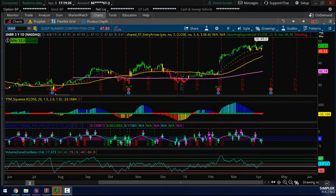So this is actually a pick that someone in our trading room found today, and when I saw it, I was very excited because it looks quite beautiful. Now, I've never traded this chart before, but I love the pattern. So this is Sleep Number. It's trading at currently 47.83.